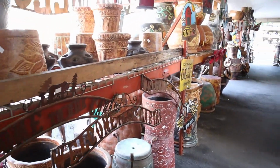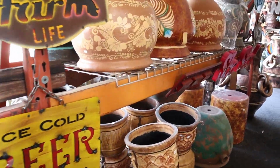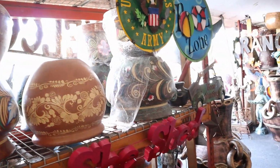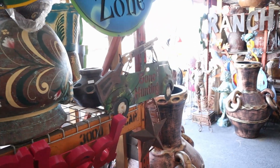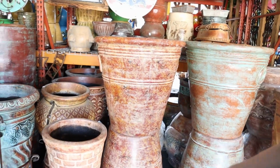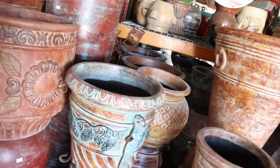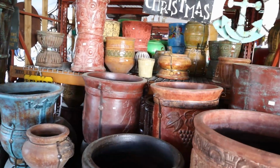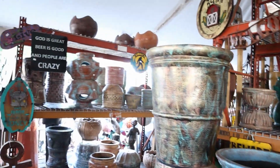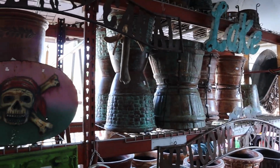This is one covered tent area. That's pretty. So good. Oh. I know. What? The cantina sign's cute. Yeah. Margaritas.